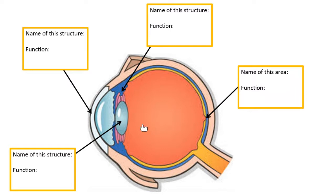We're going to start here in the very front of the eye. This is the part of your eye that you see when you look in the mirror, or you can touch it if you've got contacts. What is this clear part in the front of the eye called? Yeah, exactly. This part up here is called the cornea.